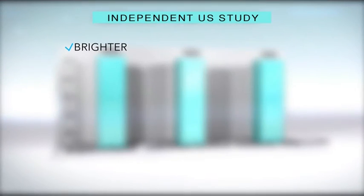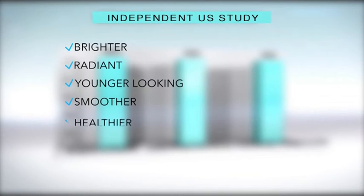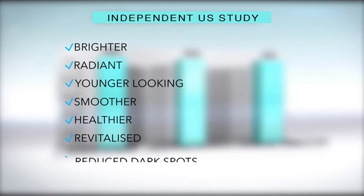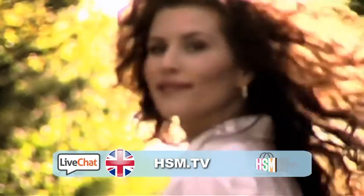Brighter, more radiant, younger looking, smoother, healthier, revitalized, reduced dark spots. The list goes on and on. You too could get results like these women by trying DermaBrilliance. And treatments take just 2 minutes. And every woman truly needs this amazing sonic beauty system.